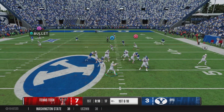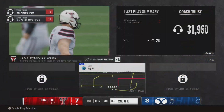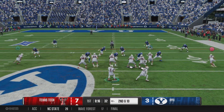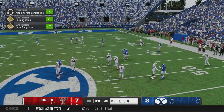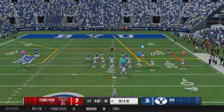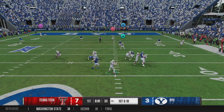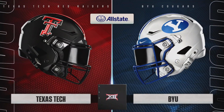They're gonna open this drive with a pass. No. Here we go. Doesn't take this defense a lot of time to get to the quarterback, man. They've got speed all over the place. They hit a catch. Dagger whip. Now on first and 10 from the 29. He's going to pass. They're bringing heat. And the incomplete pass will wrap up the first quarter.